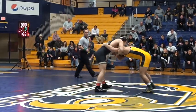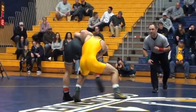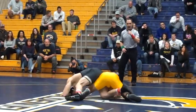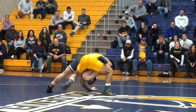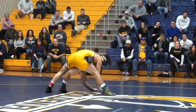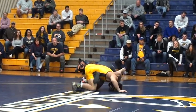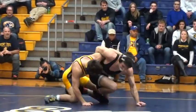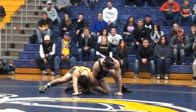Manley steps into him. Now underhook for Tutolo, but his head's buried. And now we're going hip toss. Looks like a judo throw. Tutolo catches his foot, shelves it. And now Tutolo's going to swim the arm out. And looking to sneak his other boot in is Tutolo. And now he's looking at his other ankle.